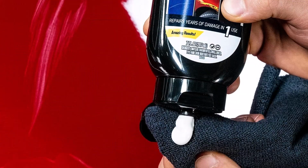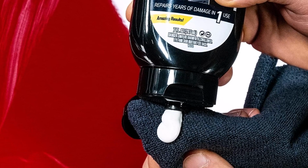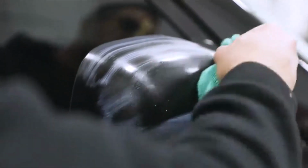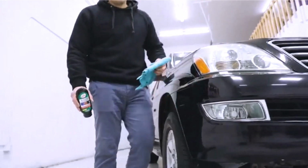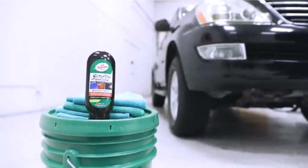Turtle Wax 50935 Scratch Repair and Renew is a must-have product for anyone who wants to keep their vehicle looking like new. So if you want to get rid of those unsightly scratches, swirls, and paint transfer on your vehicle, this product is definitely worth trying out.